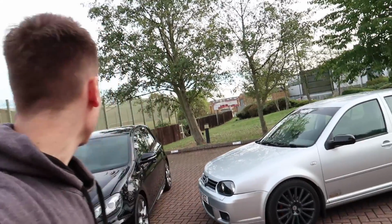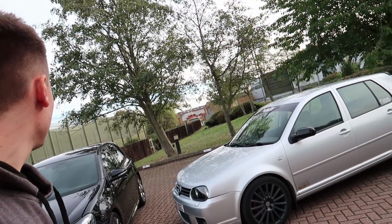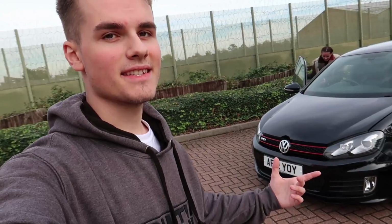Compared to mine, this is a 1.8T Golf Mark 4, which has a KO3S turbo. Standard, it produces 150 brake horsepower. Modded, like mine, it has 230 brake horsepower, which is the same as this. But the difference being, this is 10 years newer than this.